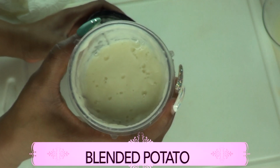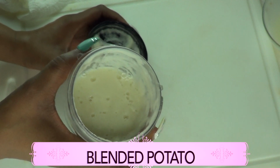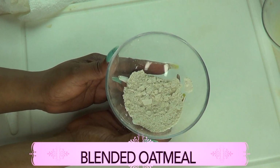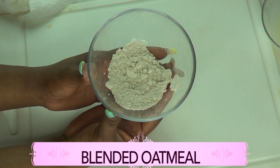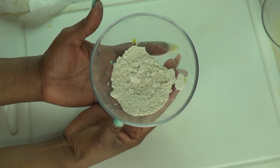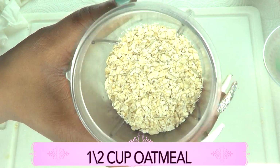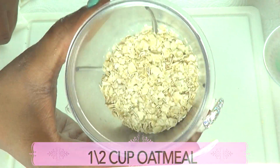Now take a look, here we have our blended potato, and now we're going to put this aside and move on to the next ingredient. Here we have our final ingredient, and this is oatmeal. This is a blended oatmeal. What I did is take my regular oatmeal and blend it to a powder. I'm going to pour about half a cup of the oatmeal. Do not add anything else to this. No water, no sugar, no salt, nothing. Just blend as is.